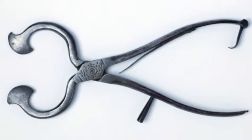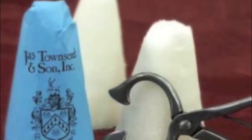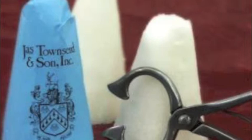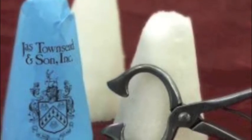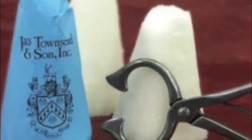I am sugar nips, a large pair of pincers with sharp blades. In the 1800s, raw sugar was sold in cone-shaped loaves. Sugar loaves were very hard to break up. First, they had to be pounded with a mortar and pestle.